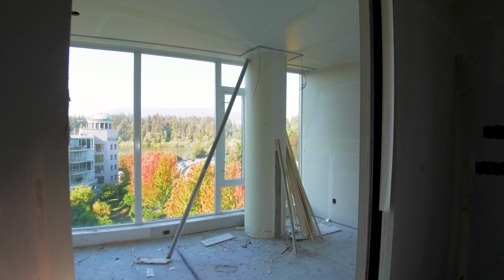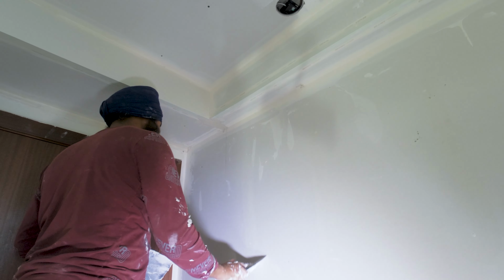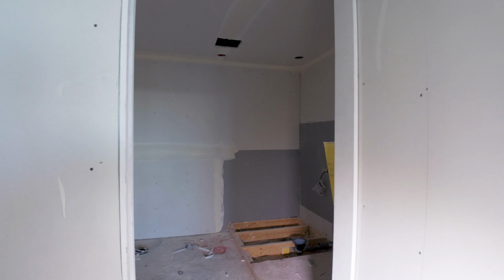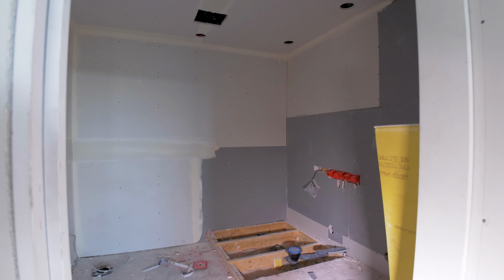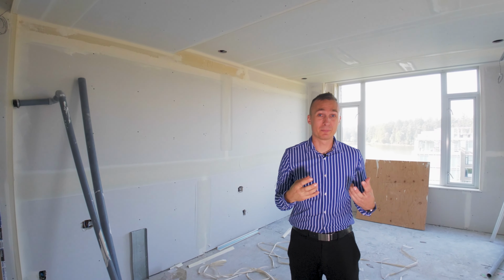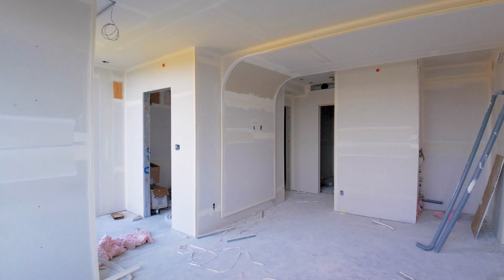Coming through into the guest bedroom area, you see our team are hard at work here with the mudding. We've got a guest bathroom in through here, as well as one of the master bathrooms with a shower and a tub. And coming through to this beautifully quiet master bedroom area here with a different side of Stanley Park, you could say. It's going to have a nice relaxing area.